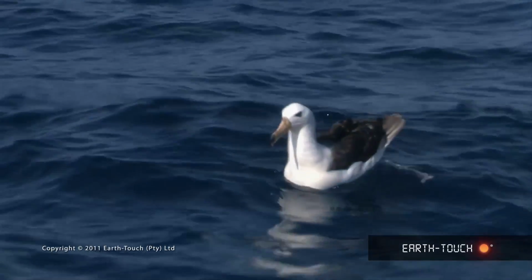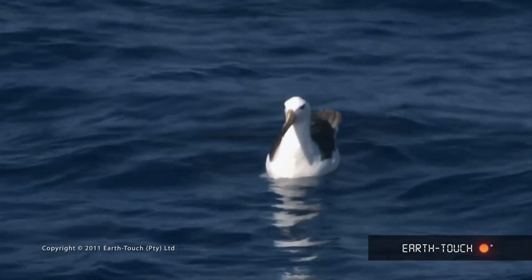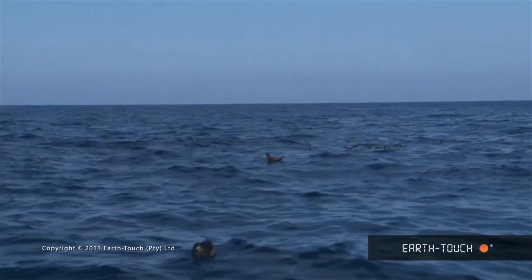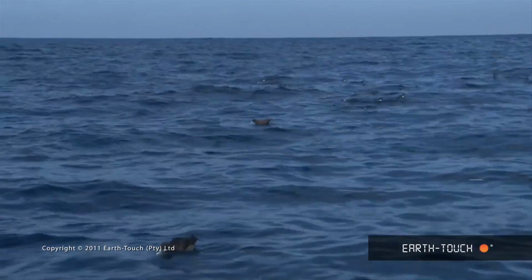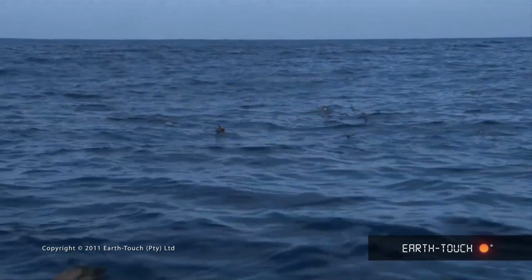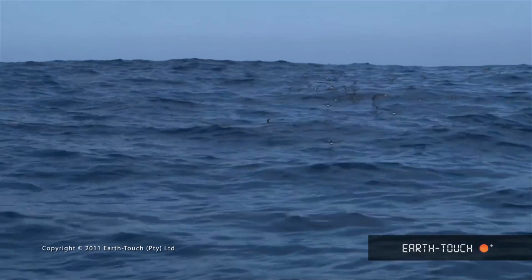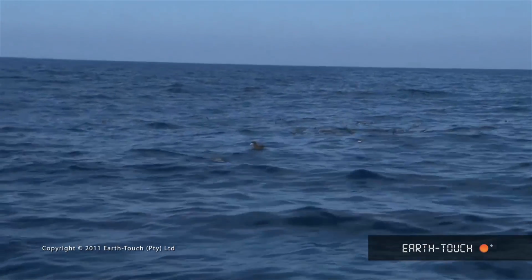We were visited by quite a few different seafaring birds. The biggest of these were the black-browed albatrosses, and then some of the petrels also made an appearance. The white-chinned petrel, which is the bigger bird that you can see here, and the smaller little storm petrels almost dancing on the surface of the water behind the white-chinned petrels.